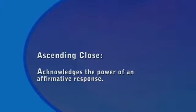Ascending close. The ascending close acknowledges the power of an affirmative response. In other words, getting the customer to say yes. Anytime we can form a question so that it gets the customer to have an affirmative or yes response, we are that much closer to the close. We want to get them in a yes answering mode.